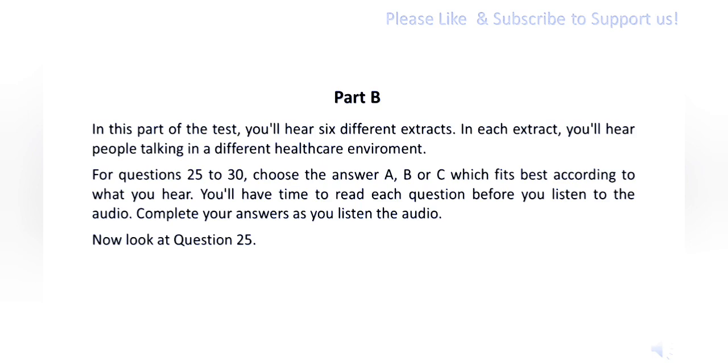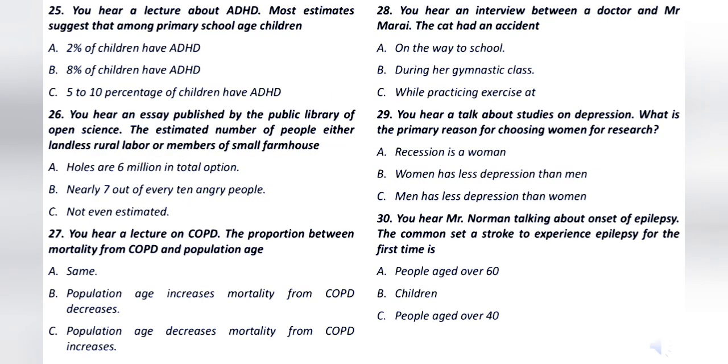Now look at question 25. You'll hear a lecture based on the subject of attention deficit hyperactivity disorder. Now read the question.